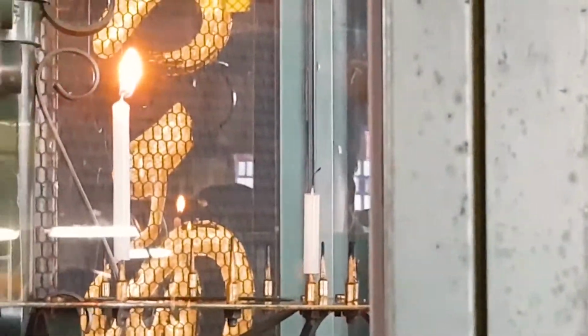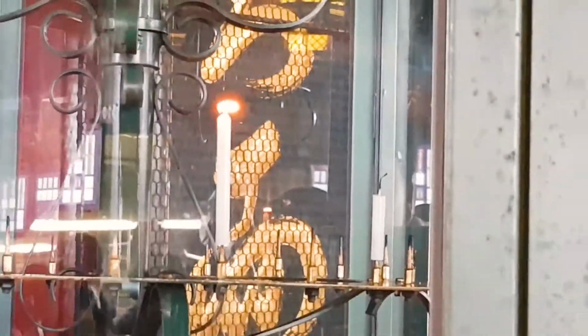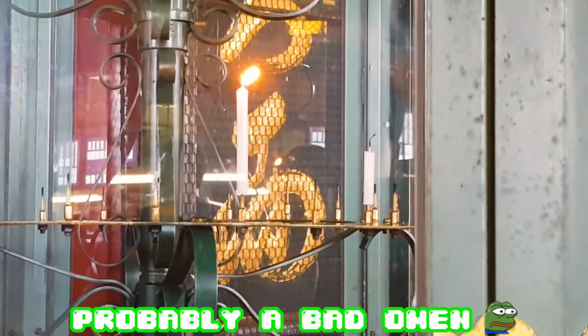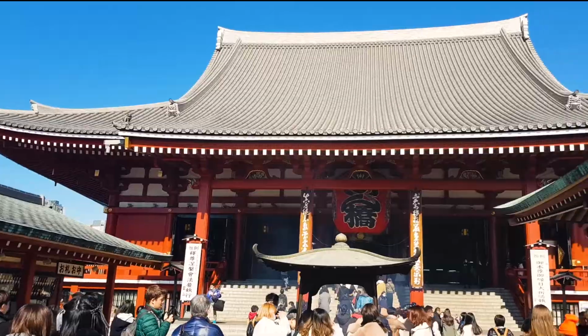One of my friends also decided to buy a candle as his offering. Oh, it nearly went out. Probably a bad omen. Yeah. That is bad luck. Afterwards, we did go look at the pagoda up close, but it was so sunny that I didn't realize the camera wasn't focused correctly. You stupid! An hour quickly passed by and we completely explored Sensoji Temple.